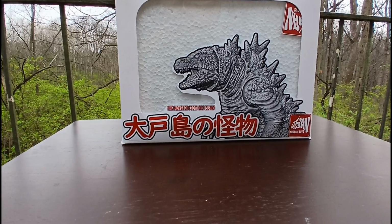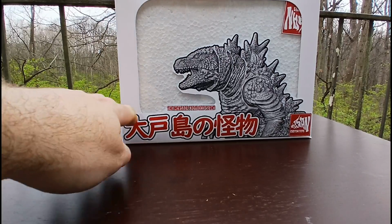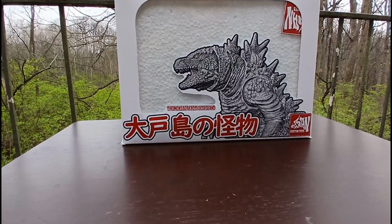We are here today once again to go over a Ricsan custom toy figure, the monster from Odo Island. I have been long anticipating this figure and it finally came. So let's go ahead and dive right into this. As you can see, it is once again in Japanese. You get to see the actual 3D sculpt.